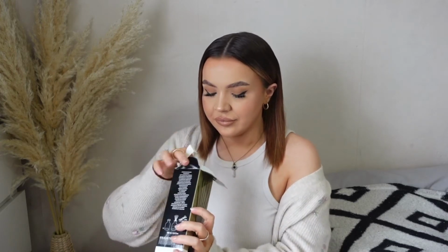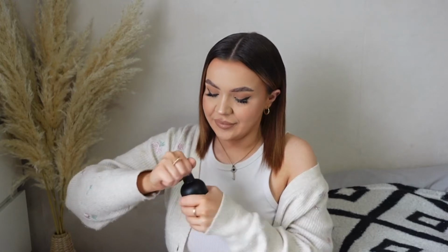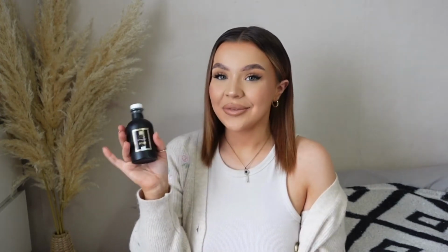So I'm going to open this up, give it a little smell. So you've got the diffuser sticks. Once you're inside, you have the perfume diffuser, which is Ocean, and then you have the scent sticks in there as well. I think I'm going to have to unwrap it to smell it. That's on there tough, guys. I'm going to have to update you with how this smells, but it really looks so chic.